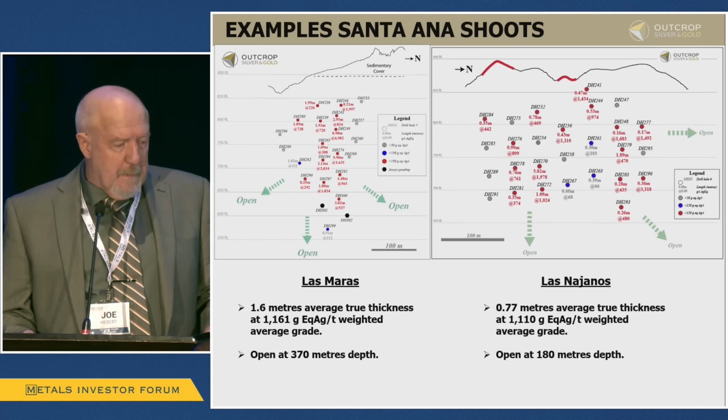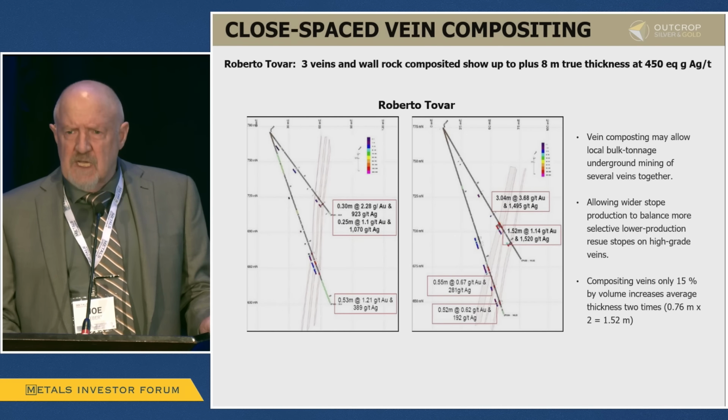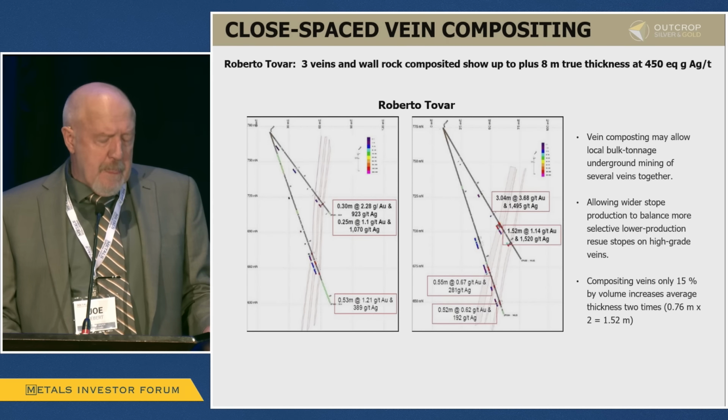Important to narrow vein systems, in particular for Santa Ana, is that wherever there's high grade or high angle veins, they typically occur in packages. You can group them together, composite them together, veins and the intervening wall rock. In this case, in the middle of one of the northern chutes of Roberto Tovar, you can do the compositing and come up with 8 meters true thickness at 450 equivalent grams silver per ton.